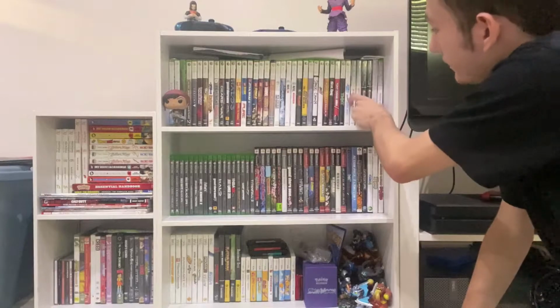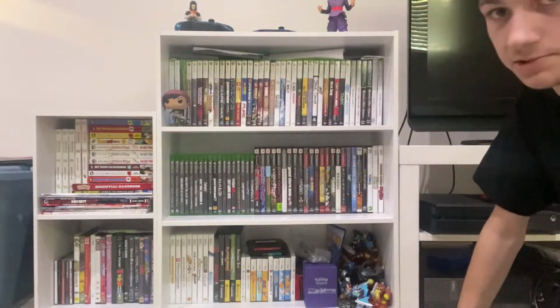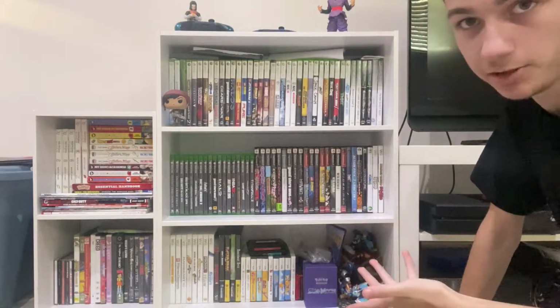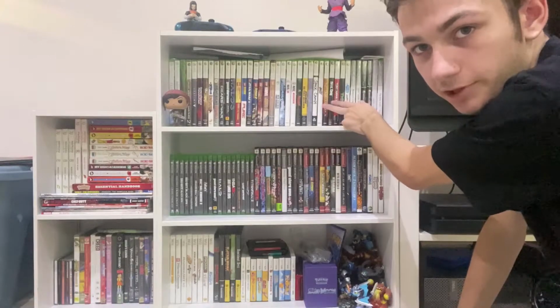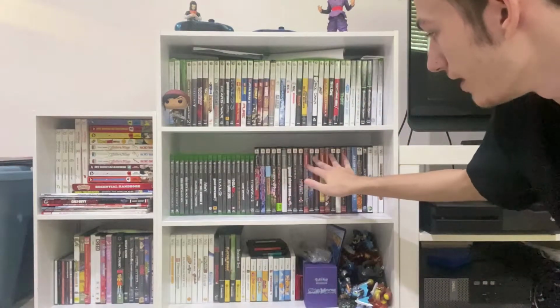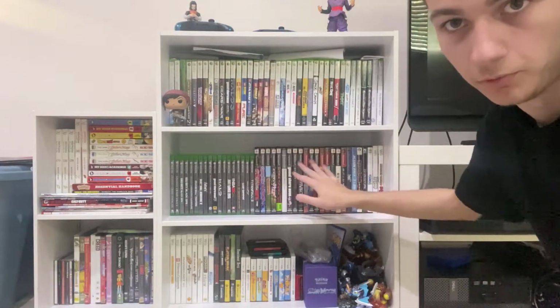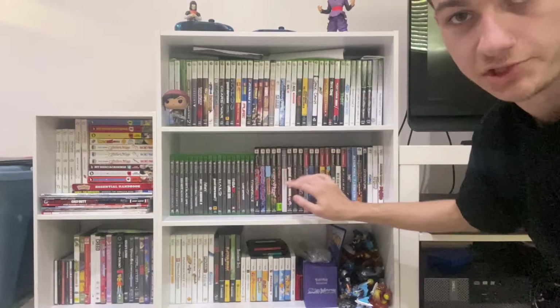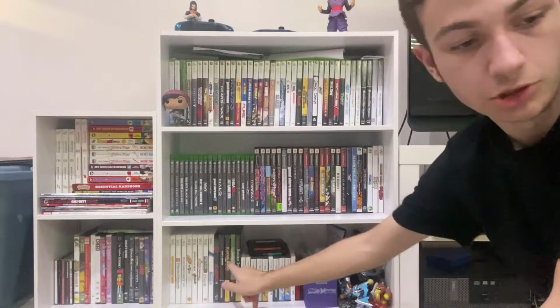I have the Platinum hits for the 360 separate from the rest of my 360 games, mainly because I have a lot of 360 games, so I can kind of afford to separate the Platinum hits from the normal 360 games. With the PS2, I don't really have many of the greatest hits in ratio to the normal games, so I just have them mixed in. And same with the GameCube down here.